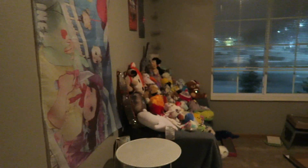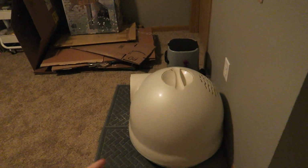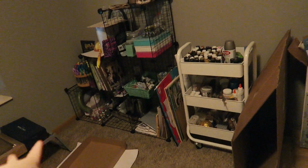I'm gonna show you over here first. I'm gonna do my room last. So this part's pretty boring. Pretty much looks like the last time you saw it when it was empty. But this is my, okay, that's cardboard that I'm too lazy to take out. That's Phoebe's poop box. But this is my stuffed animal and craft room.